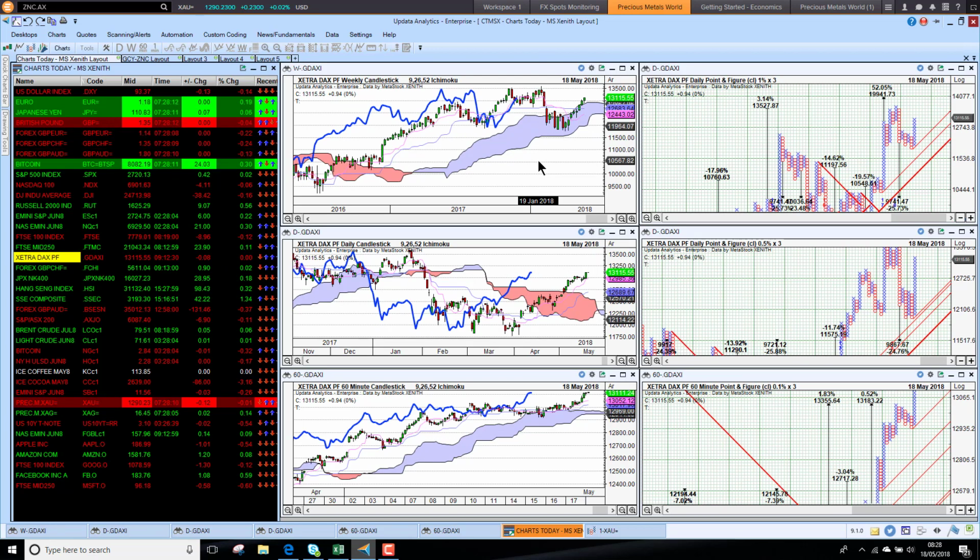The DAX not yet making new highs, of course. One of the main drivers, of course, for UK market going higher is the heavy weighting of oil stocks, BP, Shell, pushing the index higher. And keep an eye out today for our UK stocks report.